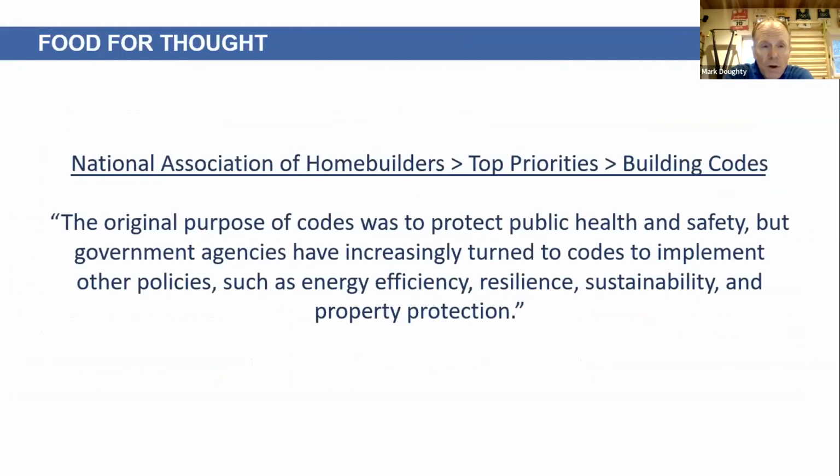One other thing I thought was very interesting: where do these misperceptions come from? Some food for thought is the National Association of Home Builders, the industry group. On their webpage, under NAHB top priorities, building codes, there's a statement that says the original purpose of codes was to protect public health and safety, but government agencies have increasingly turned to codes to implement other policies such as energy efficiency, resilience, sustainability, and property protection. If you take a minute, or these slides will be available after, read that and really think about the way it's phrased and what it's saying: that energy efficiency, sustainability, and property protection are not related to public health. I guess this is why I say it's food for thought.